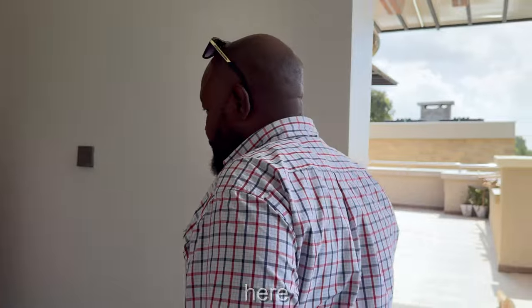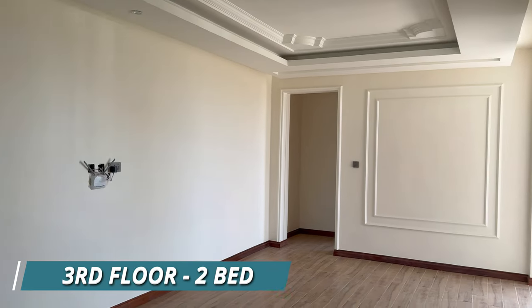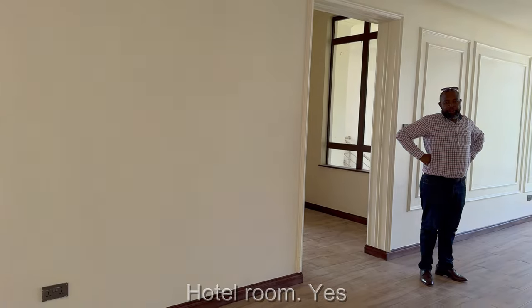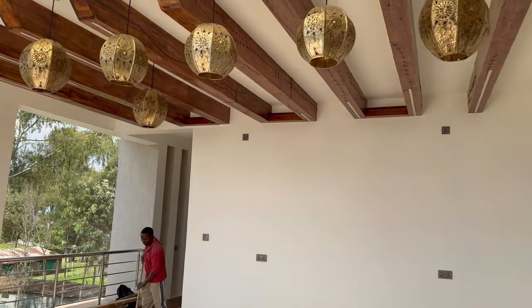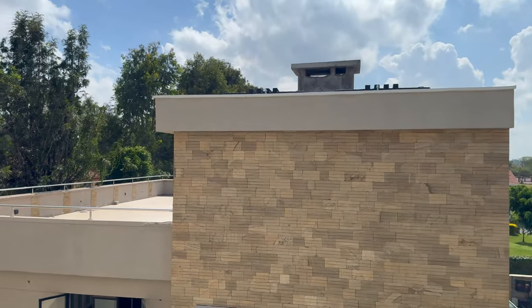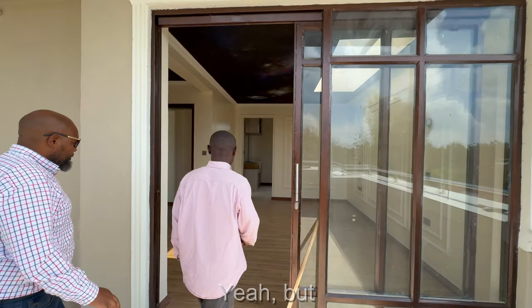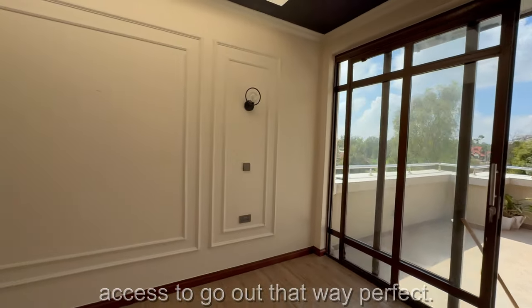So we started with the two bedroom. And there's the main door here. Wow. So this would be like a two bedroom suite. So it'd be a two bedroom hotel room. Yes. And I have a balcony. Big balcony there. Wow. This is a great view. So this is bedroom one. Bedroom one over here. Yeah, more master bedroom. So this will be locked and they will have access to go out that way. Perfect.